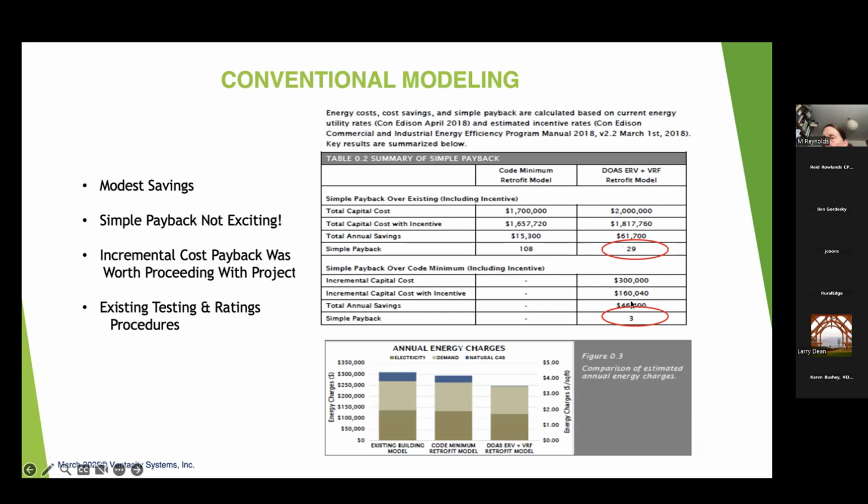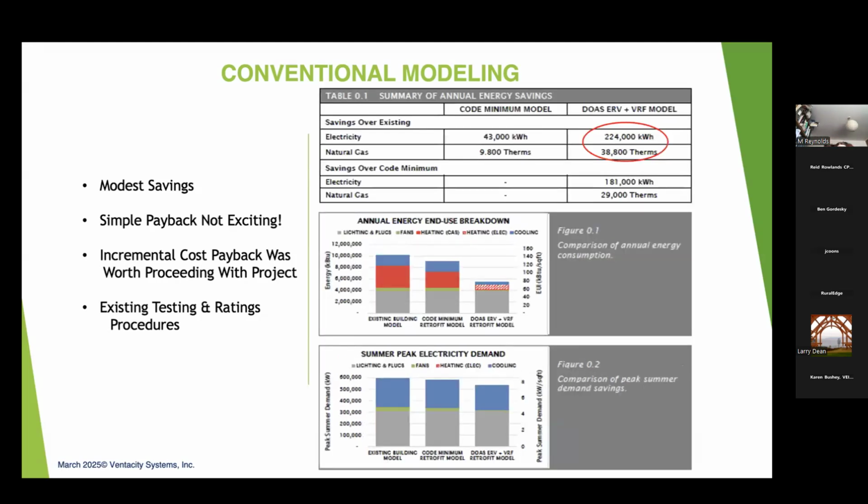They were looking at $300,000. The incentive was $140,000, so that brought it down to $160,000. So they had a 3-year payback on that, and that looked pretty attractive to the building owner, so he went for it. And you can see here the electricity and natural gas reduction that they had anticipated: 181,000 kilowatt hours and 29,000 therms. That's what they modeled.